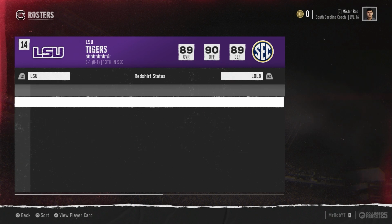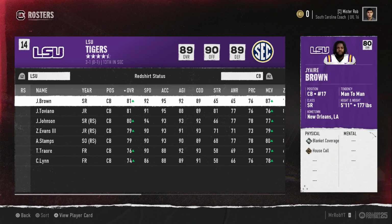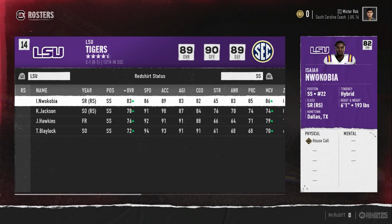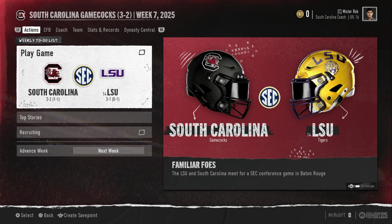And it's not going to be easy. Nussmeier's back. Perkins is back. They still got a loaded team. LSU is a good squad, but if we want to get these statement wins and get bowl eligible, again, we've got to win games like this. We'll see if we can do it in the next episode.